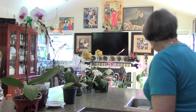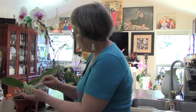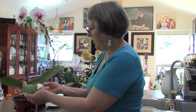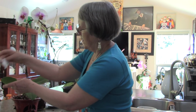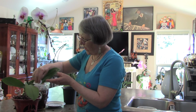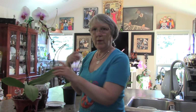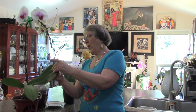But I dip this in the water I'm using for soaking my orchids. It's got a bit of fertilizer. And I make sure I go top and bottom, and especially around the edges, in case you find scale. Because if you notice scale, you want to get rid of it as soon as you can. So I always wipe each one after watering day, top and bottom, and I look for any signs of scale.